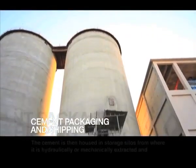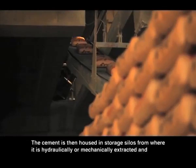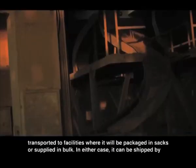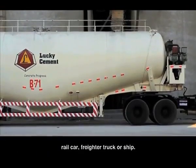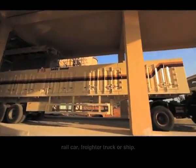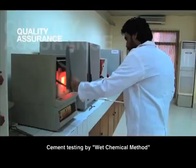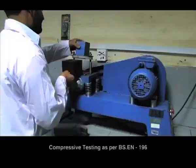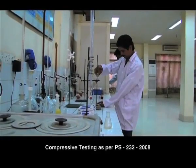The cement is then housed in storage silos from where it is hydraulically or mechanically extracted and transported to facilities where it will be packaged in sacks or supplied in bulk. In either case, it can be shipped by rail car, freighter, truck or ship. Quality assurance is achieved by several types of testing, which include wet chemical method, compressive testing and X-ray analyzers as per international quality standards.